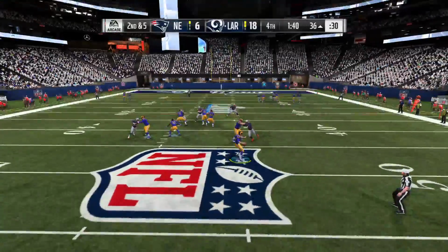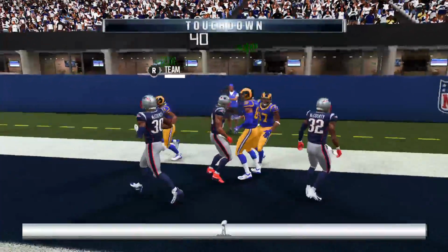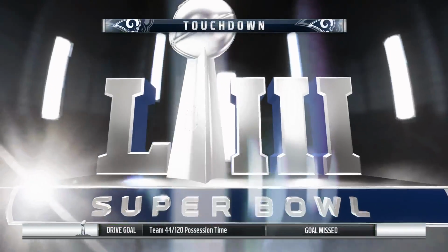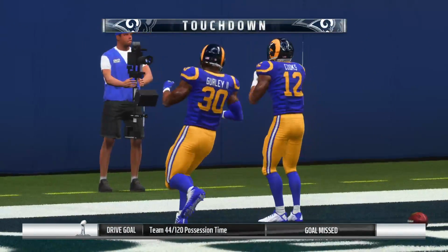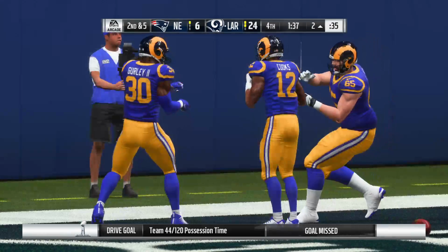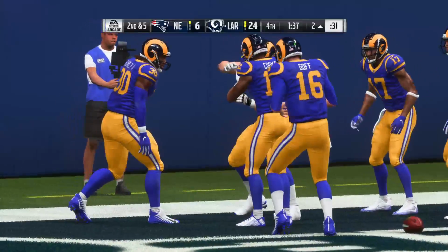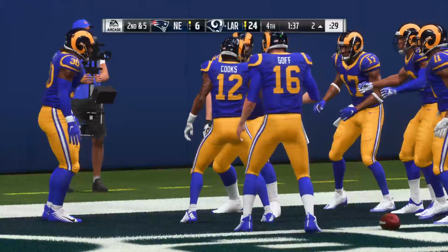Here's Goff now on second down. He'll buy some time right, and it's complete. He's got it in the end zone. Touchdown, Rams. Brandin Cooks, 36 yards, and the Rams add on to their lead.